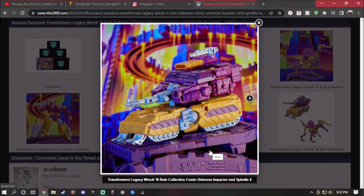What else? I think pretty much that's it. The only major complaint about this figure is it suffers some lack of paint, and pretty much that's it. That is one of the suckiest parts about this figure, the lack of paint. And pretty much that's it for Impactor.